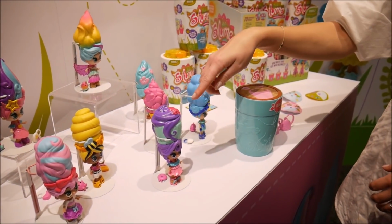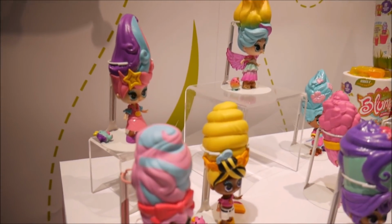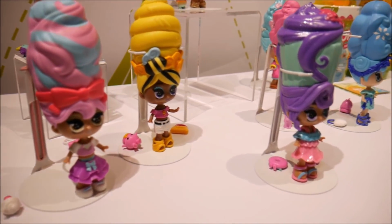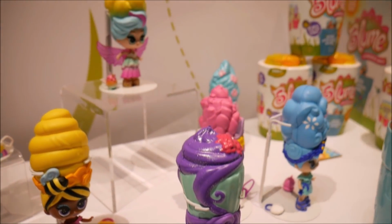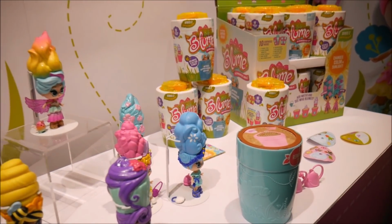And also their hair changes color in the sunlight. Really? Yeah. That's interesting. Instead of water change, it's sunlight? Yeah, sunlight. So it doesn't have to be direct sun. It's just UV technology. So you can also do it at home, like through window light. It works. All right, you guys.